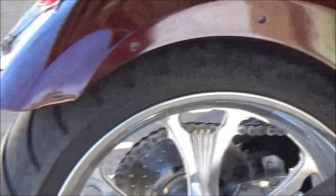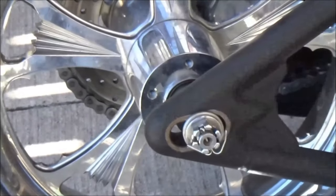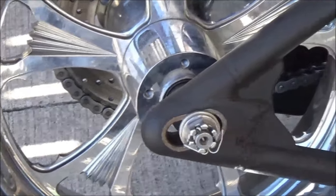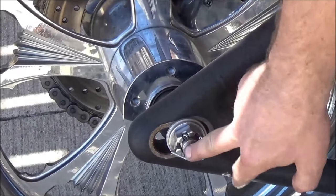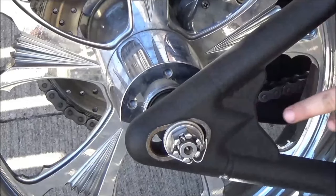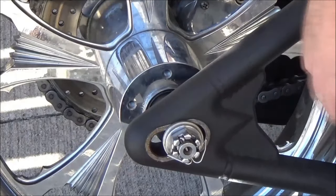Let's look into the rear. How are you going to adjust the chain on this? The chain system is pretty traditional, common to a lot of motorcycles, is that you're going to loosen the axle, and then there's hidden Allen screws in here that you're going to push the chain back and forth.